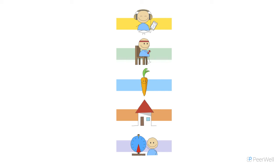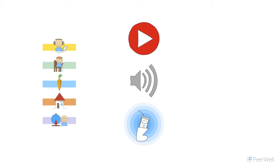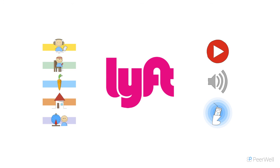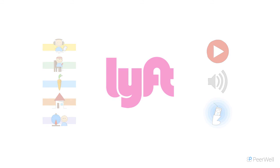This content is served in size 16 point in language calibrated to the 6th grade reading level. Our tasks look more like comic strips than books. The program comes loaded with video, guided audio, and interactive patient status measurement. Also, PeerWell has integrated with Lyft to help patients get to their surgeries and to their post-op appointments.